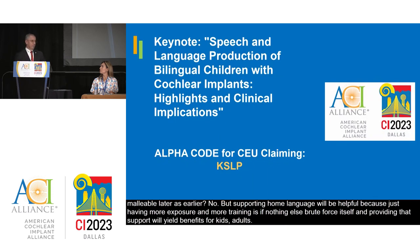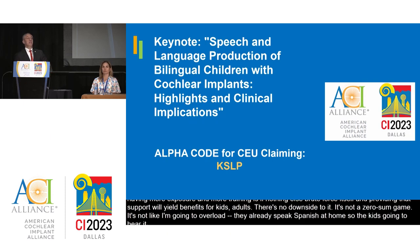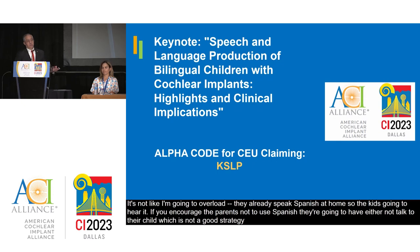There's no downside to it. It's not a zero-sum game. It's not like, well, I'm going to overload the... Well, they already speak Spanish at home, so the kid's going to hear it. If you encourage the parents not to use Spanish, they're going to either not talk to their child, which is not a good strategy when you want to encourage language development in general.